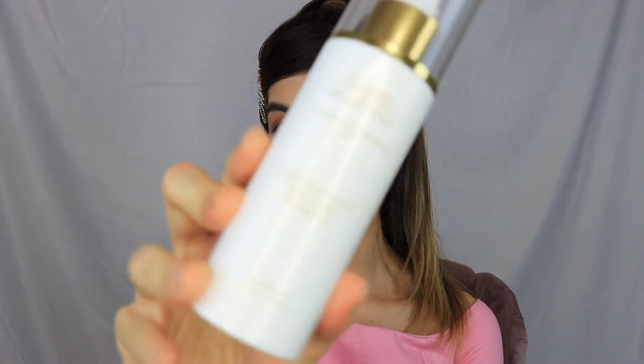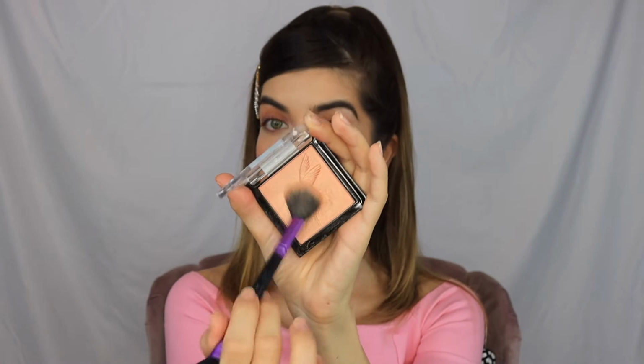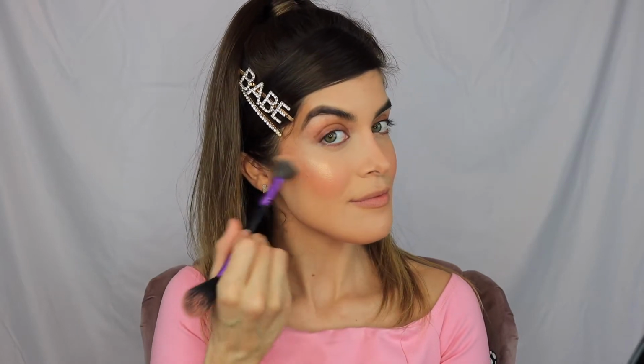Like I mentioned in the beginning, I'm taking the Catano by Nice Soothing and Hydrating Facial Mist just to set all of that makeup. And before it dries down, I'm going to go in with this highlighter. This is the Baked Blush from Wet n Wild, but it is pretty shiny, so it's going to look like a pink highlighter. Look at how beautiful that looks right along the cheekbone. Insane. So amazing. This is in the shade Hummingbird Hype. That is it for the face.